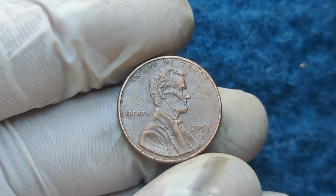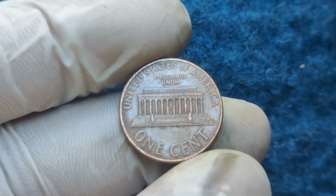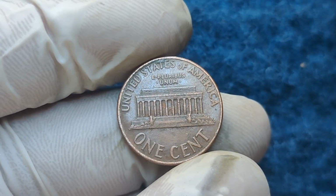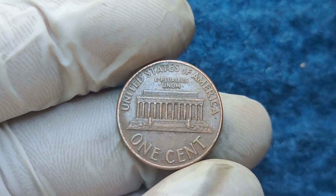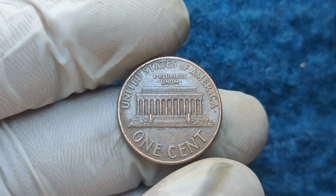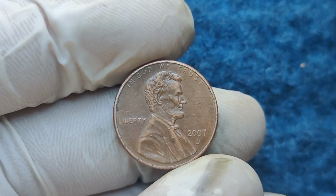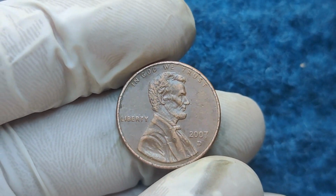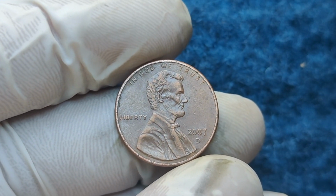How do you even know if your 2007 D Lincoln penny is worth more than a cup of coffee? Great question, and let me tell you, it all comes down to condition and those small errors. First, look at the mint mark. It should say D under the date. That tells you it's from the Denver Mint. Then, check the coin for any irregularities in the design, like doubling in Lincoln's face or the motto, "In God We Trust." If you spot that, you've got yourself a gem.